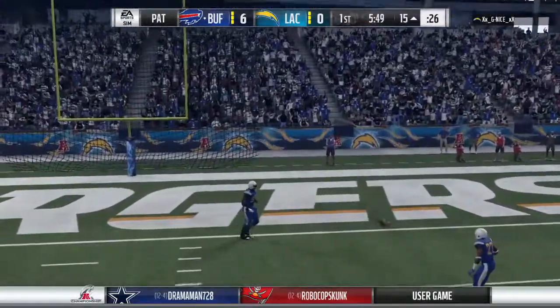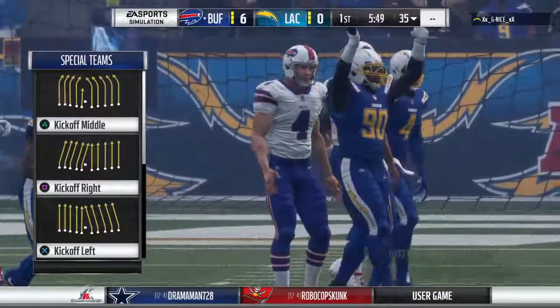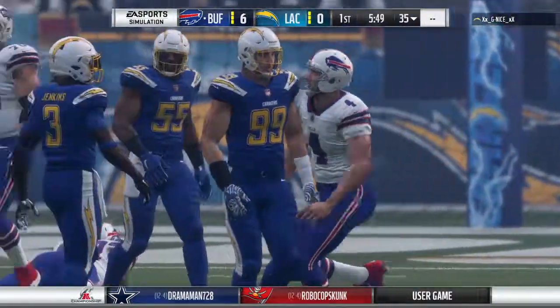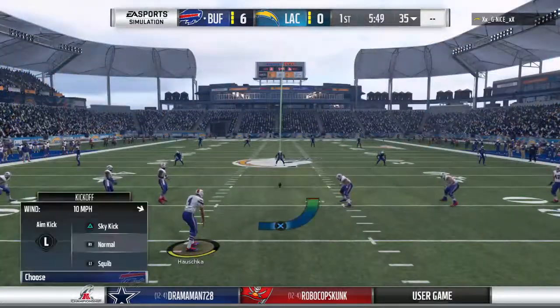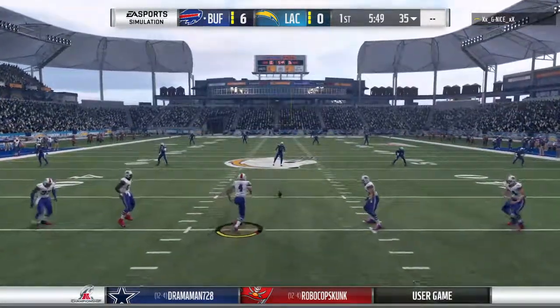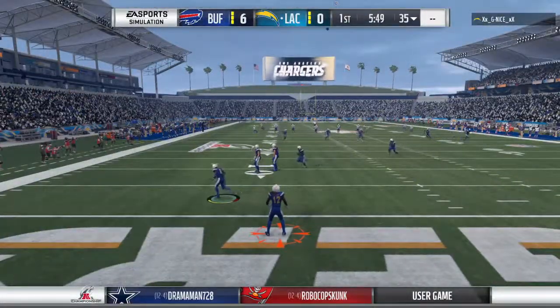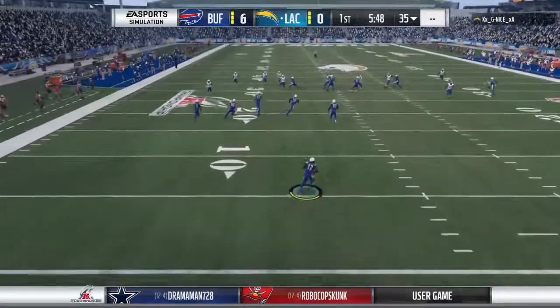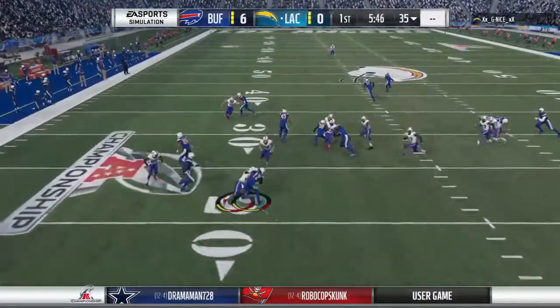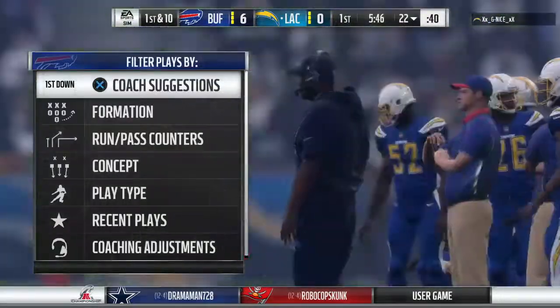And his kick is no good. An inauspicious start here kicking-wise as this one stays a 6-0 game. So now the other return teams out there as they'll try to duplicate what they just saw. This is fielded a couple yards deep. And he's up past the 20 to the 22-yard line.